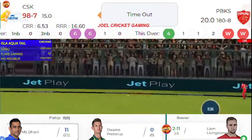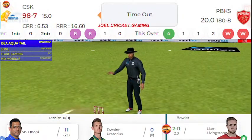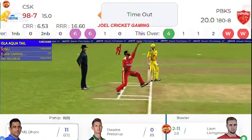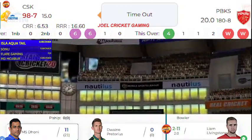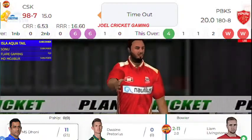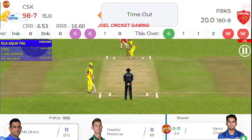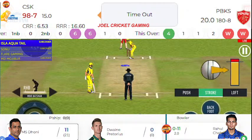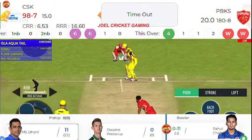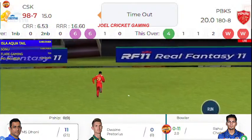He goes over the top and in the gap as well. He has got the power and timing to execute that shot. Here we go. Wonder where the next one is going to fly. Finding the vacant spaces in the field. Can they get three here?